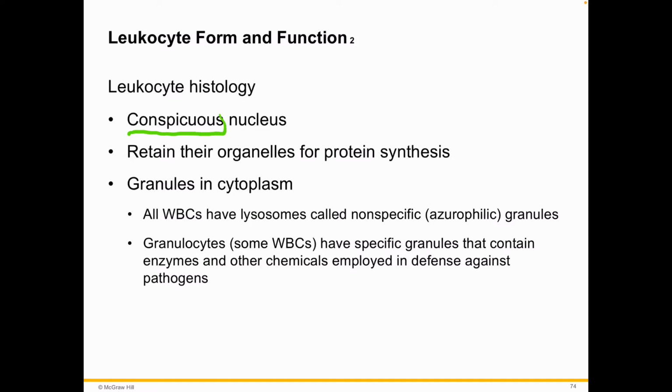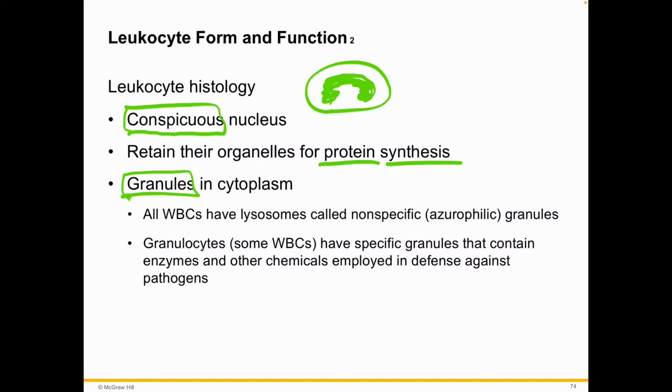They have a big, conspicuous, and sometimes weirdly shaped nucleus, right? Some of the nuclei we're going to look at are going to be the craziest looking nuclei you've ever seen. They look not healthy, but that is what they look like. That is healthy. They retain their organelles because they make a lot of protein for the most part, definitely compared to the red blood cells, who don't make any protein after they eject their nucleus. We'll talk about things called the granules in the cytoplasm, and how they can tell us which white blood cells we're looking at, and what they do in there, right? There's chemicals in those granules, those little tiny specks. Some of those chemicals include things like enzymes, which are protein machines, right? Others are going to be employed in different ways to defend against potential pathogens or rogue cells.